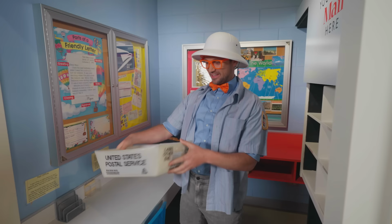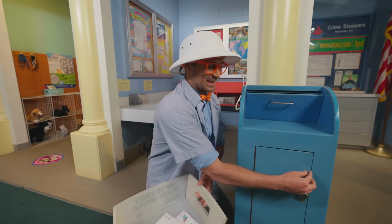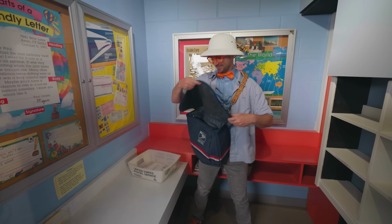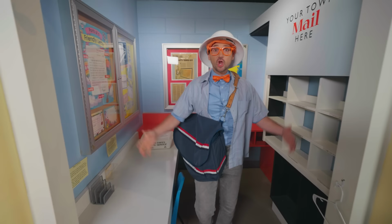All right, let's walk over here, and let's open this up. Whoa, look at all those letters. All right, let me collect them. All right, and as the post office worker, now we need to take them inside and put them in the bag. All right, here we go. Whoa, now I look official, right? All right, so let's put them in the bag, and then we can deliver them around town, across the country, or the world. Wow, what an important job that is, right?